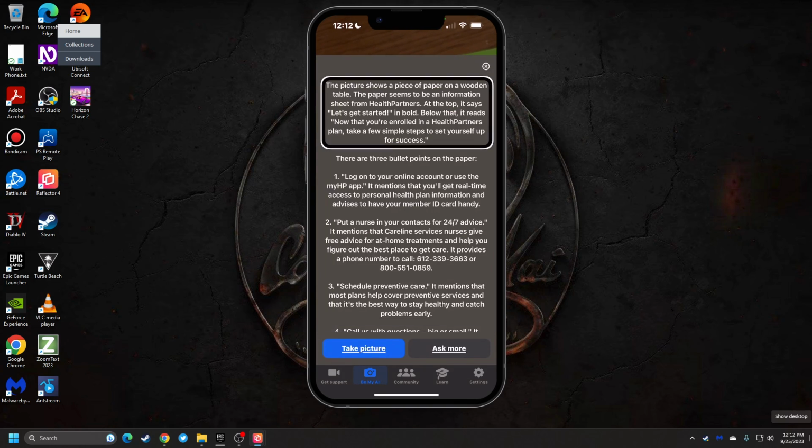The picture shows a piece of paper on a wooden table. The paper seems to be an information sheet from Health Partners. At the top, it says, "Let's get started," in bold. Below that, it reads, "Now that you're enrolled in the Health Partners plan, take a few simple steps to set yourself up for success." Okay, that is the beginning of what it shows.